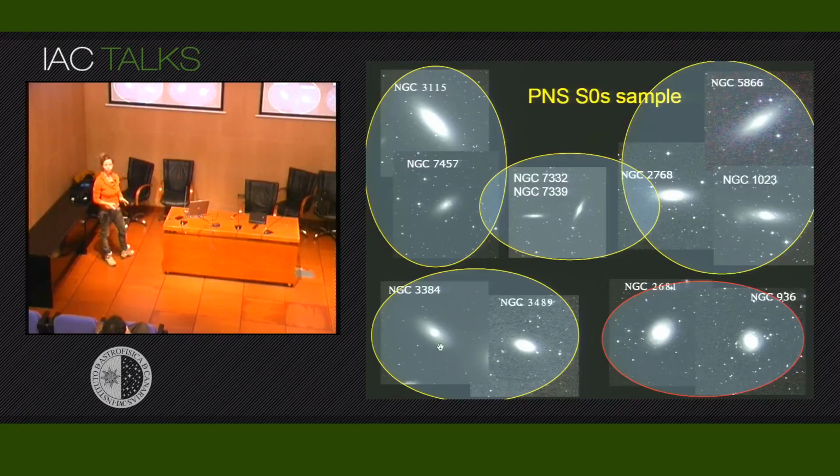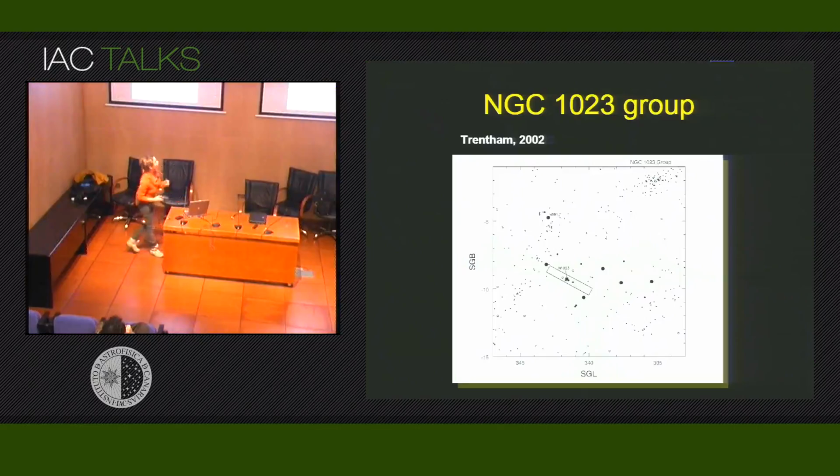Okay, so this is the galaxy I've been studying until now, NGC 1023. This is the group in which this galaxy is the brightest, and it is a group made of spiral galaxies, apart from this S0, 1023. This is 891, just for curiosity. And this group has a very low velocity dispersion, around 52 kilometers per second. Okay, and 1023, by the way, is in the center of the group, as you would expect for an early type galaxy.